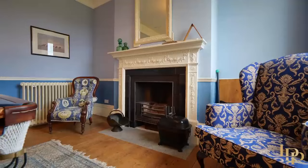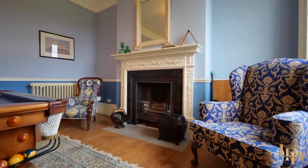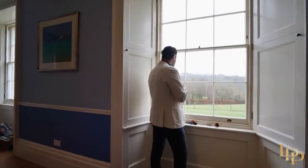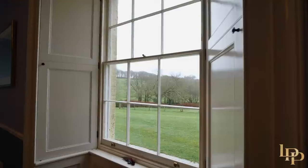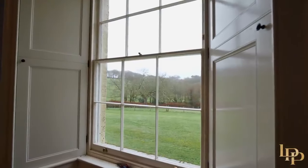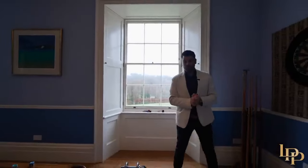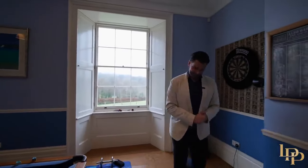You've got the gorgeous feature radiators there. And then look at that for a view. I don't want to keep saying it, but obviously this is a huge, huge benefit of this property. All the countryside surrounds you, but what you've also got to know, you're 1 mile from the beach. So now I've shown you the ground floor and the basement, let me take you upstairs.